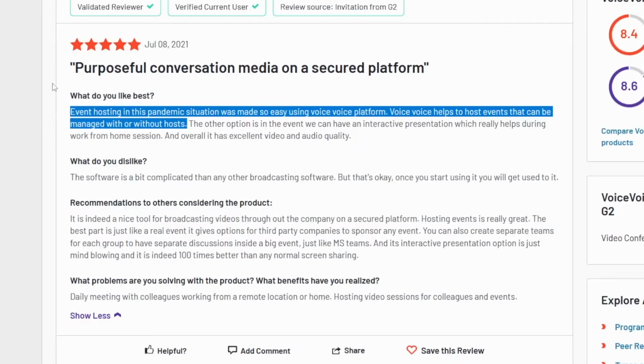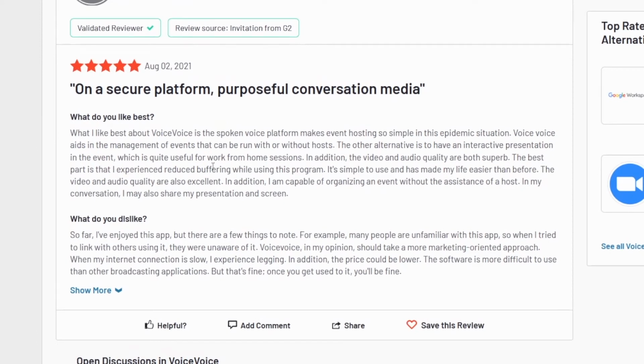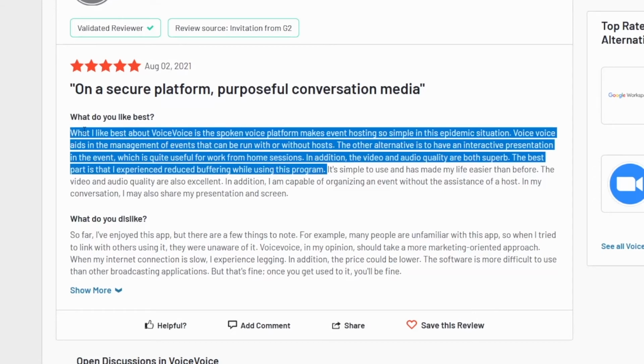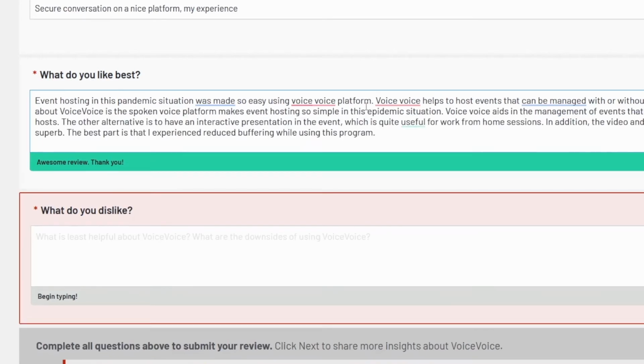Now go back to this page and click on this one from Michaela. You can, for example, just select a few of these sentences from this person, copy it into your clipboard, come back here and paste that sentence over here. So it's going to go like that. And now you already have this one. It's just copy and paste, guys, but you have to combine these because you don't need to copy everything from one person because that's going to be suspicious.